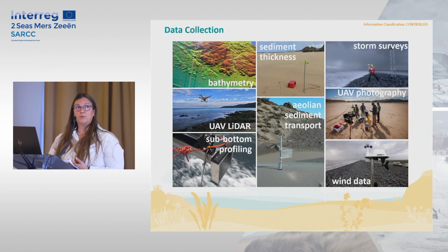Now, of course, all the modeling is very demanding in terms of data, and we've heard everyone talking about how important data is. So we at the University of Plymouth, together with the Plymouth Coastal Observatory, will be collecting a lot of data. And this is just an example of how much data and what the types of data that we will be collecting throughout the project.